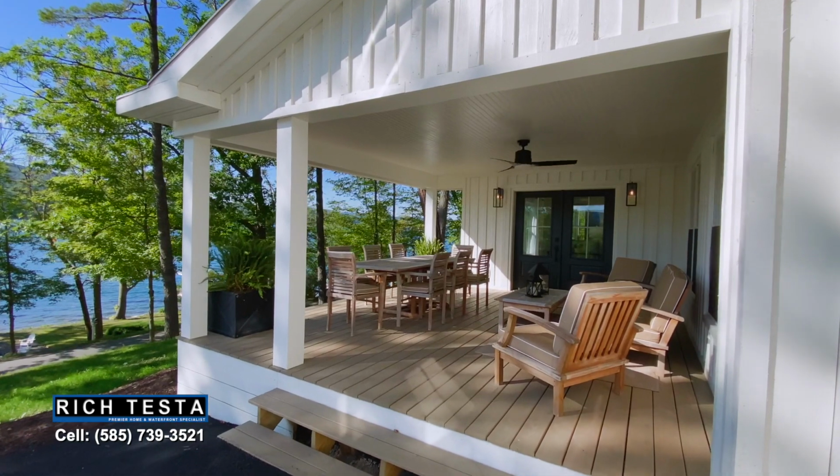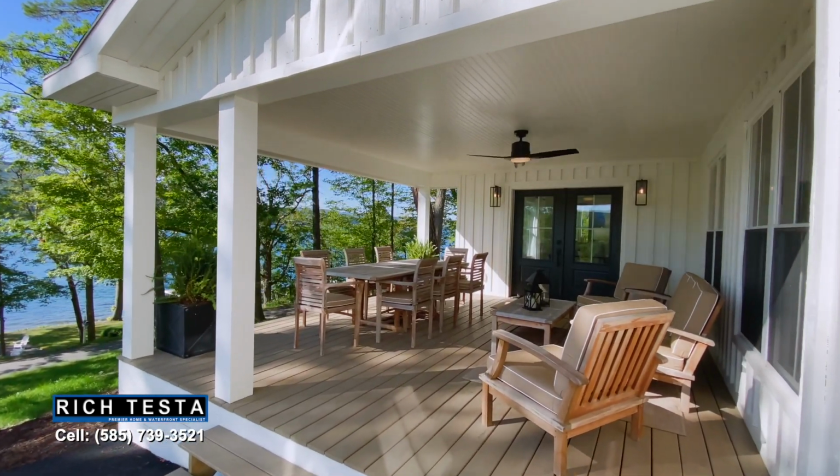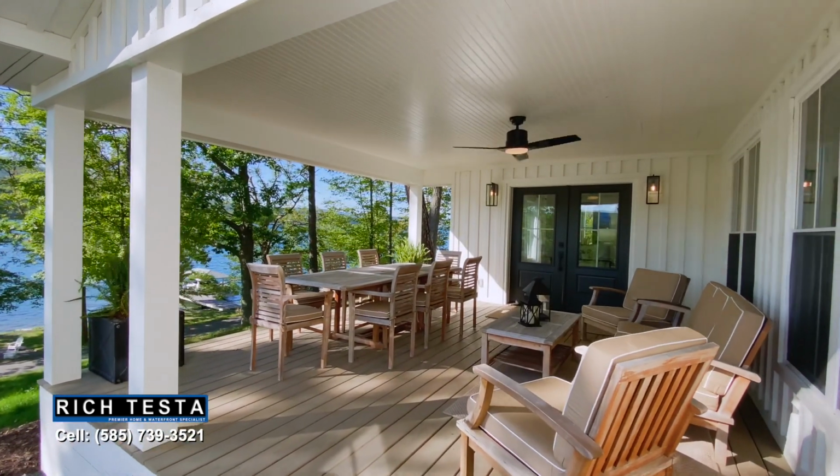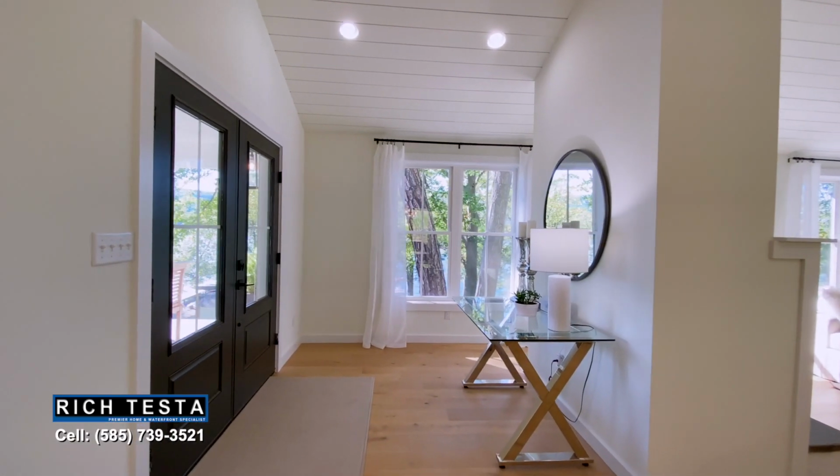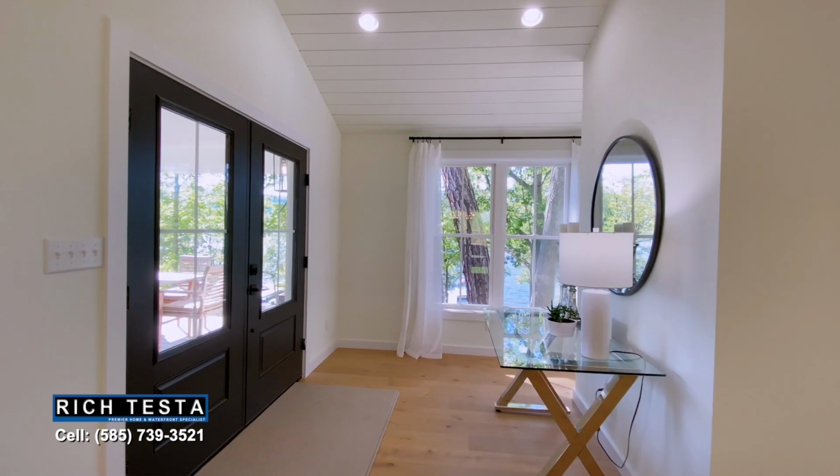Welcome your family and lake guests with this amazing covered entry porch with scenic lake views, leading to a stunning spacious foyer. This will take your breath away with an ultimate great room with grand open living.